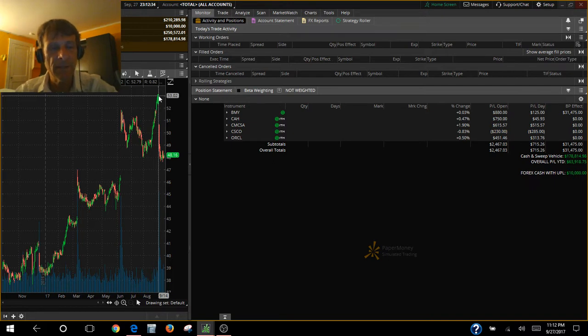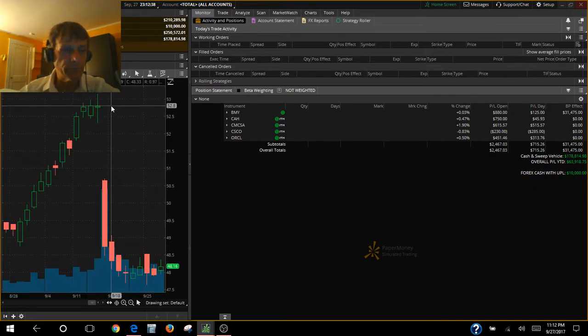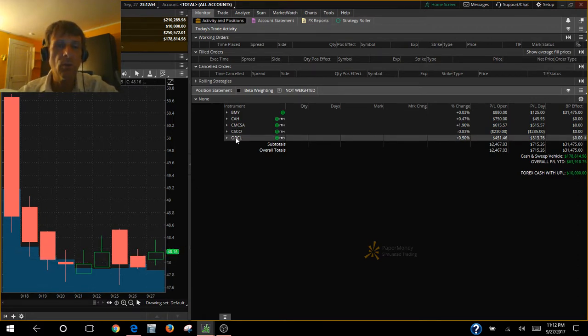From the high, the gap's down from the 52. Well, actually hit the 53.11 here, and she drops to the 48 area, which she's been trading sideways for the past week. Okay, so she's at 48.16 now, and where are we?